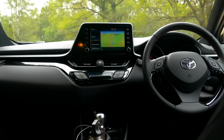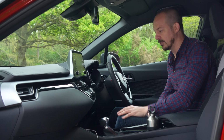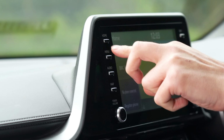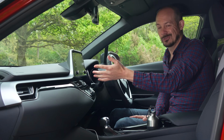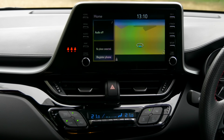Let's start with the positives. So the screen is quite high up on the dashboard, so I don't have to look down too far to see it. And it's also angled towards the driver. Again, that is a good thing. There are shortcut keys here as well. They are useful, although I'm not sure why they couldn't be made a bit bigger, because there's clearly space for bigger buttons here and they would be easier to find when you're driving.